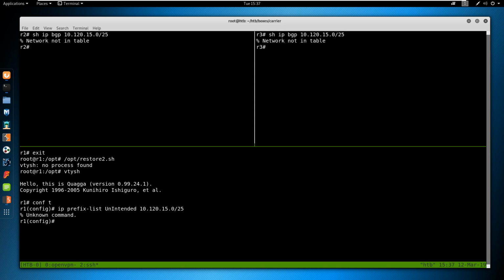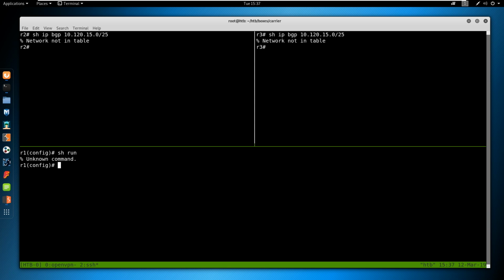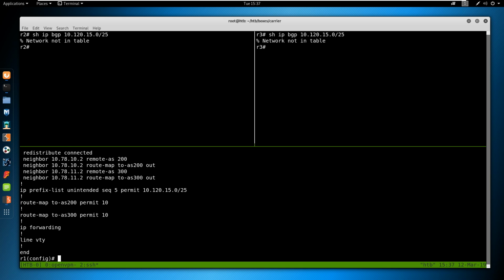Did I screw something up? Let's see. IP prefix list unintended 10.120.15.0/25. Oh, I'm forgetting permit. Permit 10. There we go. So show run. Do show run. Okay, I have that in there.